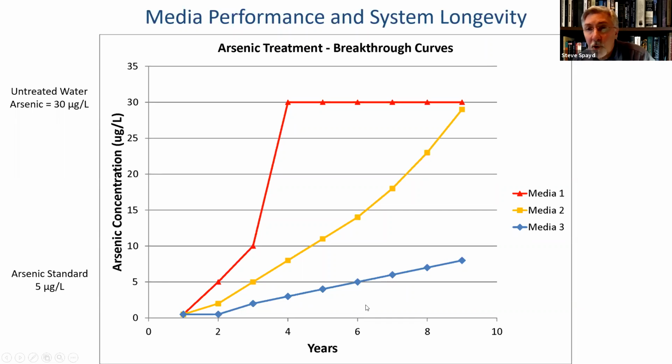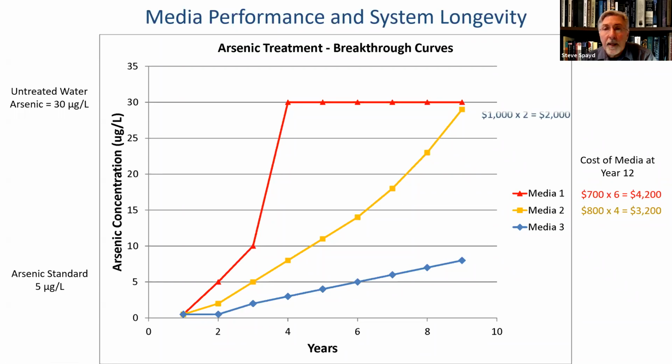So what does this mean for long-term costs? Media 1, in 12 years, would have to be replaced 6 times because every 2 years you're breaking through at 5 micrograms per liter. So it's going to cost you $4,200. I'm sorry, over 12 years, because there are six change-outs. Media 2 is breaking through at 3 years, so it's going to have to be replaced 4 times in 12 years. That's going to cost you $3,200. And media 3 is not breaking through until 6 years, so you only have to change it out twice. So it turns out that media 3 is your best bet.